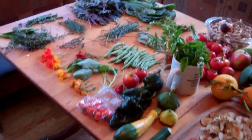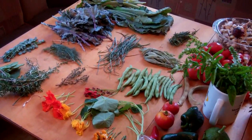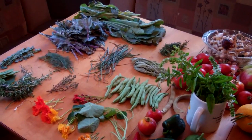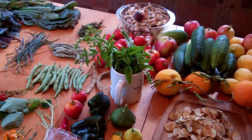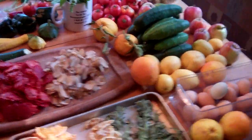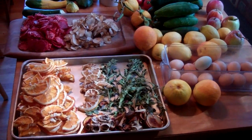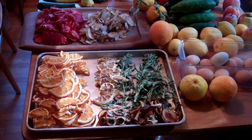Everything at this dinner, or as much as we can get away with anyway, is going to be harvested, gathered, or hunted. There's a few people that went out and caught some fish, and one person said they're going to bring a couple of ducks. So I have this assortment of food here that I've laid out on the table because now I have to think about what are we going to do with all this.